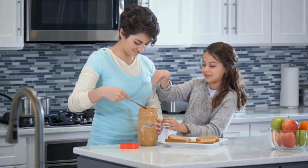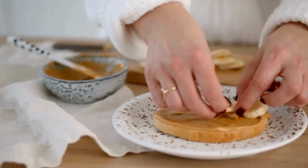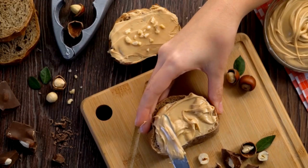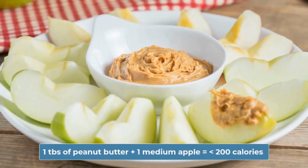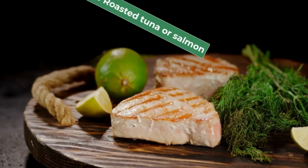However, because peanut butter is high in calories, it needs moderation. Although it rarely is associated with weight gain, it is best to consume it wisely. With a tablespoon of peanut butter, a medium apple provides a healthy balance of sweet taste, and less than 200 calories. Number 3, roasted tuna or salmon.